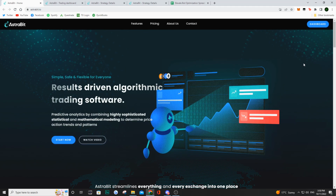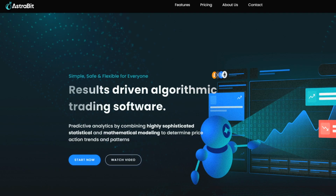But what I want to do today is give you guys a high level overview of the different strategies I have been using. So if you've guessed it by now, we're going to be talking about Astrobit.